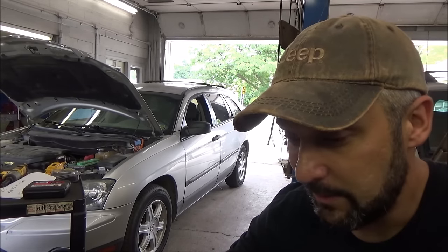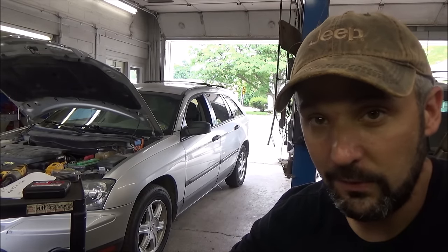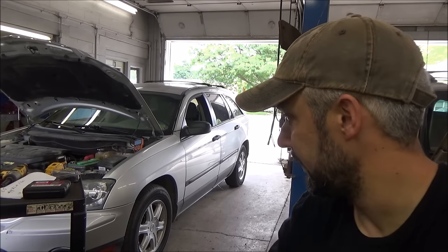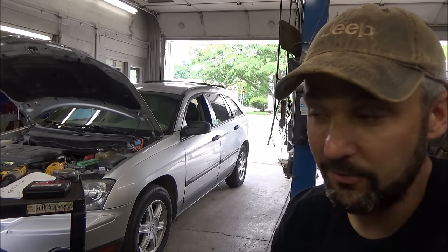But I am happy to see that we did go the extra step to test the inputs into the totally integrated power module before condemning it, because quite honestly, you could get in a hurry and know, just like I do, that these fully integrated power modules fail all the time. The new Caravans and the Jeeps and the Chrysler Pacificas, everything, they always go bad and they have a bunch of weird wacko problems.